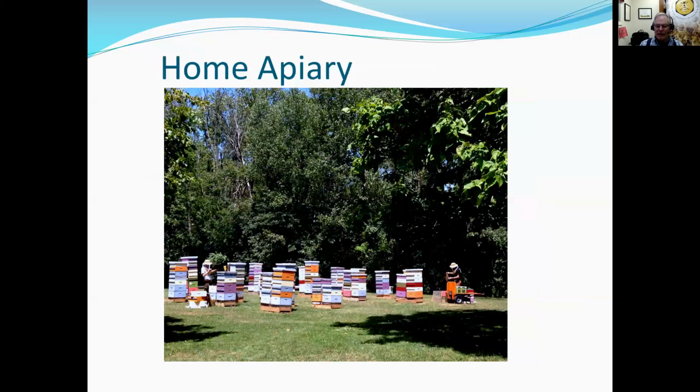This is our home apiary, the backyard of the home apiary. At the moment, we have 150 colonies in this apiary. We just moved our bees out of our indoor overwintering room on site here. And so that's why we have so many in this location at this time. Those will be moved out as we assess them into some of our out yards.